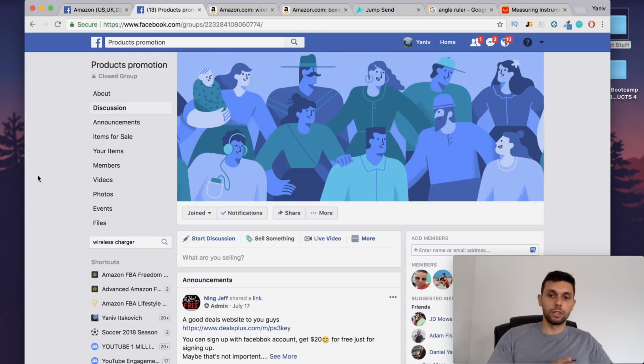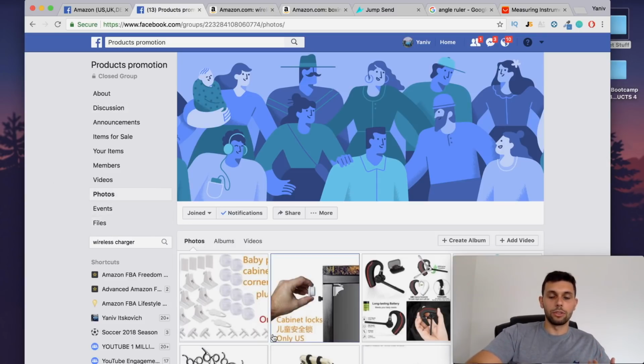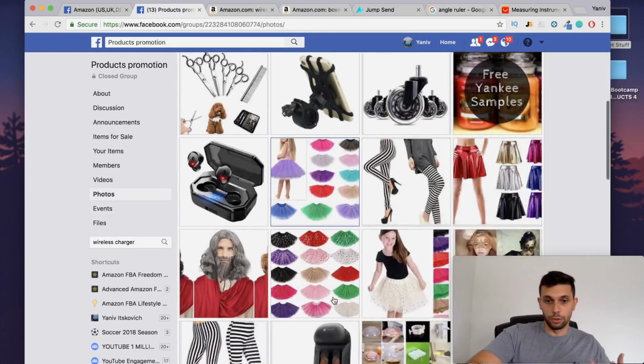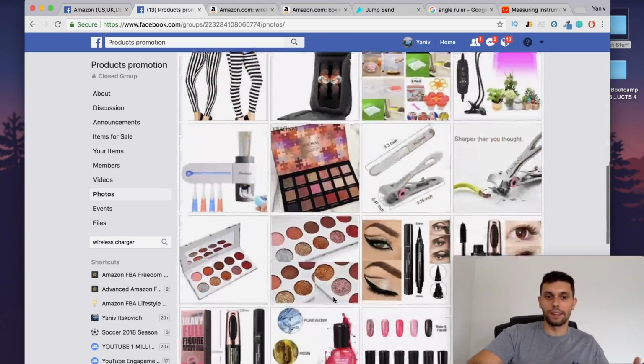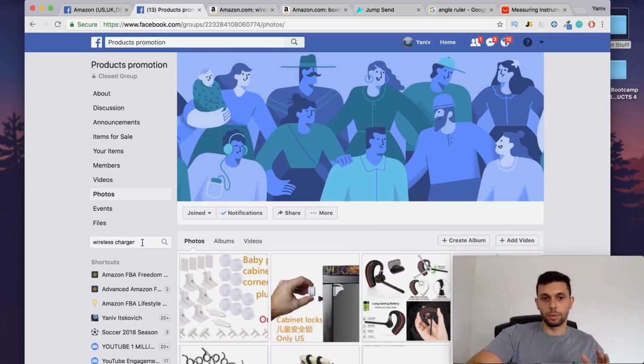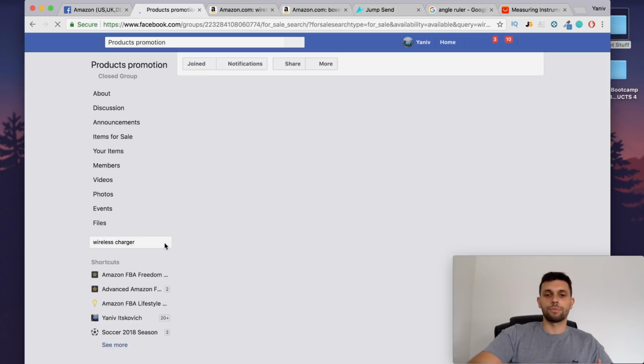So what we're going to do is we're going to go onto photos. So you can either use the photos and kind of look through it this way. This is going to take you maybe a little longer to find your products. But a super fast way to do it is, let's say we're doing wireless chargers, to come into the search bar here and type in wireless chargers. So we're going to search that.